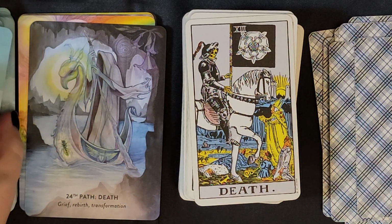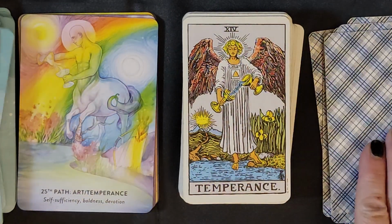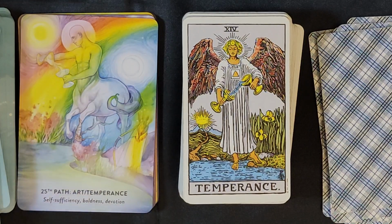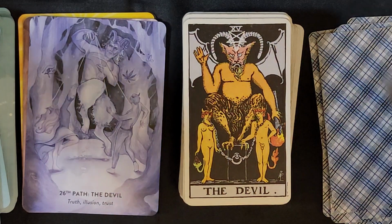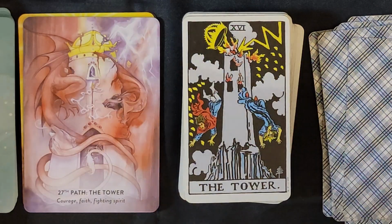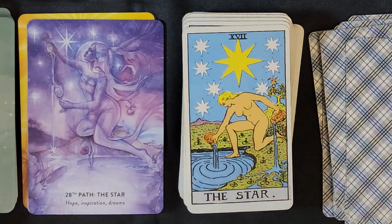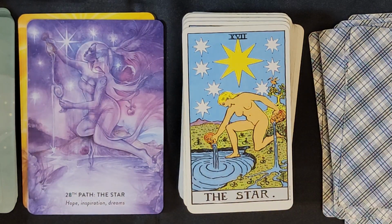The 24th path is the Death card: grief, rebirth, transformation. The 25th path is Art or Temperance: self-sufficiency, boldness, and devotion. The 26th path, the Devil: truth, illusion, trust. The 27th path is the Tower: courage, faith, fighting spirit. The 28th path is the Star: hope, inspiration, dreams.